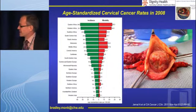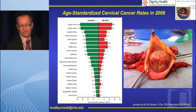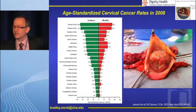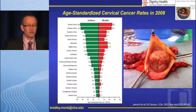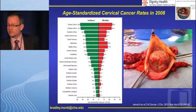So I have 3.5 minutes to talk about my favorite disease, cervical cancer. I chair the Gynecologic Oncology Group Cervical Cancer Committee. When I say favorite, I hate this cancer. It's completely preventable. It's completely preventable. We can test for the virus, the HPV virus on the cervix, and we can vaccinate to prevent infection.